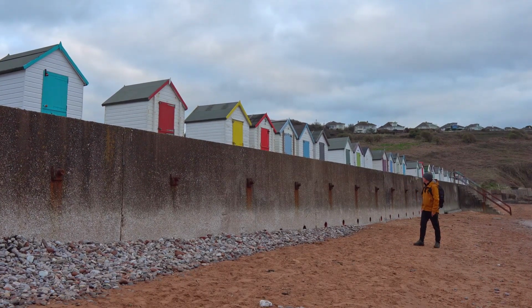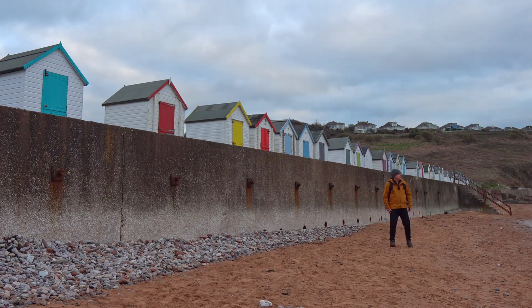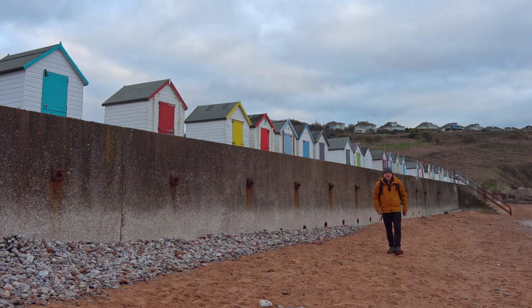Yep, I think some of these, especially with the light coming, lighting the clouds up, and then hopefully lighting the front of these huts up. Excellent.